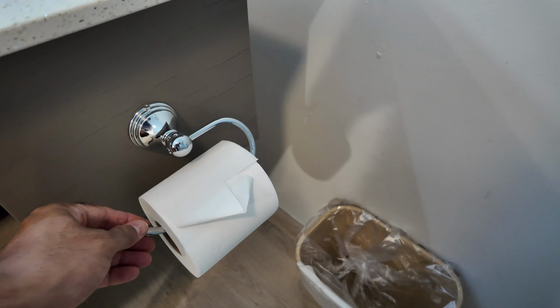The mirror is very large. It does give you a nice look of yourself, you know, if you're handsome like me. I'm just kidding. All right, so far, everything looks pretty good.